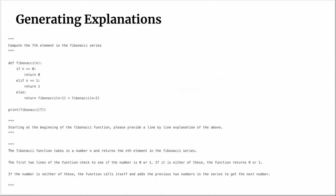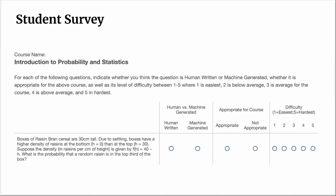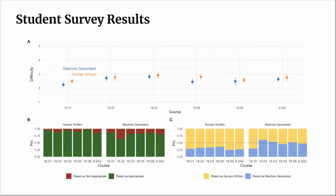We also generated explanations. So given the code, this is just a toy example, but we have this for problem sets, ask the model to generate an explanation, whether it's line by line or, in this example, generate the explanations. Here is the survey that was given to the students. They were given 60 such example questions. They weren't asked to solve the questions, but just to rate the appropriateness of the question for the course, difficulty level, and whether they think it's human or machine generated. And as you can see on the right, the machine generated questions seemed equally likely to be human or machine generated, and the level of difficulty was quite similar.